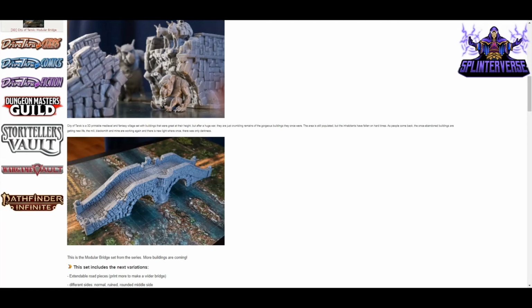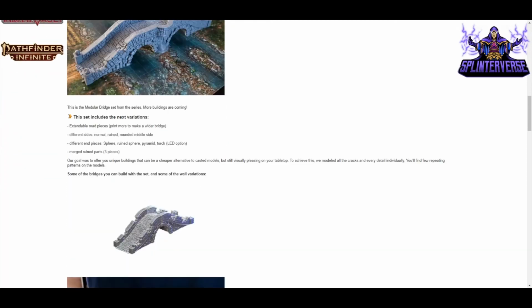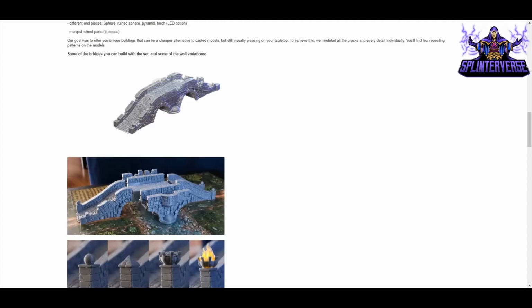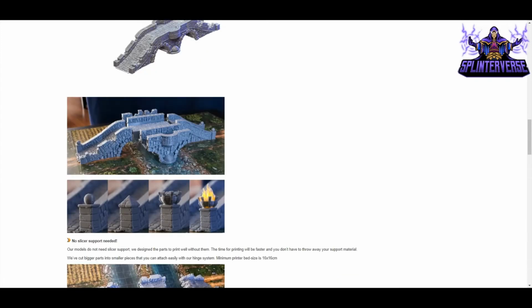And then here's the bridge together, and it looks like you can do variations of it. See how it's stretching out and then being added to the sides there, expanded. Pretty cool. You can even go wide like that. All those different configurations, and you can see different little posts at the end. You can have the flames with the fire, or you can have an empty brazier, or you can have these two little neutral ones.